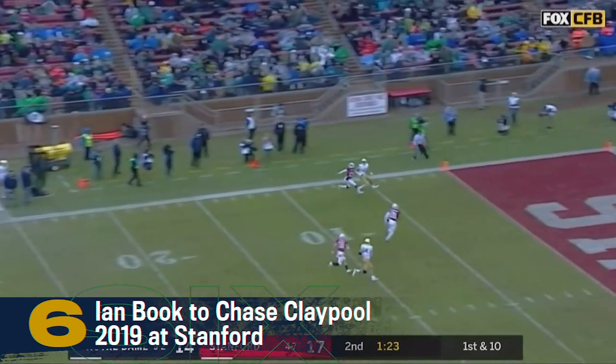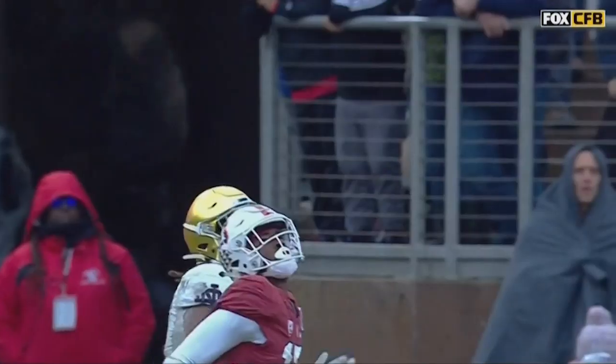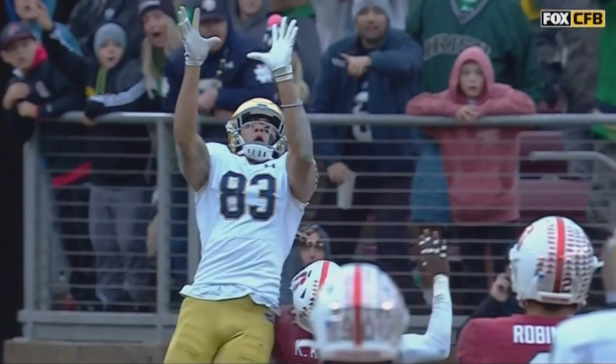Looping in long for Claypool. Great time. Touchdown, Notre Dame.